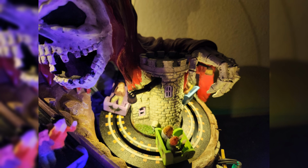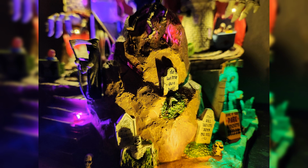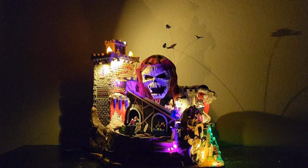Of course, you've got the actual castle parts of the piece, hence the name Phantom Castle. You've got the big Phantom Castle sign by the front of the building. I really like the mountain that has more tombstones and skeletons coming out of it. I'm a sucker for Grim Reaper, so I'm glad that they added this little Grim Reaper guy here. And of course, the most striking thing on this building is that giant Phantom Reaper that's overlooking the entire ride. And it looks amazing. This is a very visually striking piece.